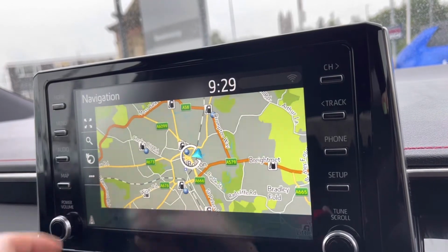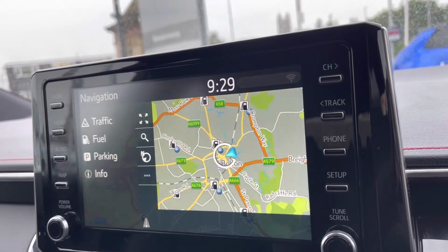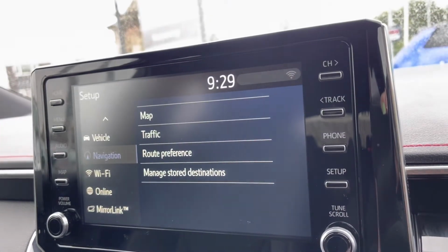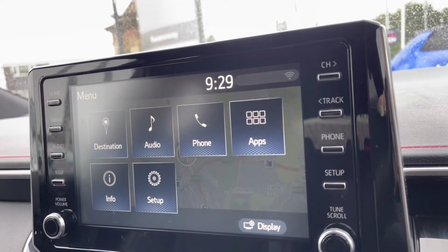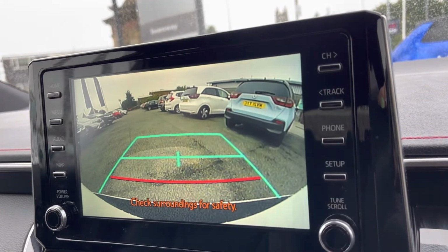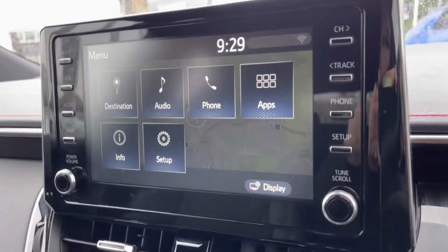This vehicle does also come with your built-in satellite navigation, very convenient in those unfamiliar areas, as you do have all your points of interest and traffic updates. You do also have all your general settings on here as well if you do go back to your home screen. If you do pop the car into reverse, it will activate your rear parking camera, bringing up an on-the-screen display, so this will keep the vehicle in top condition.